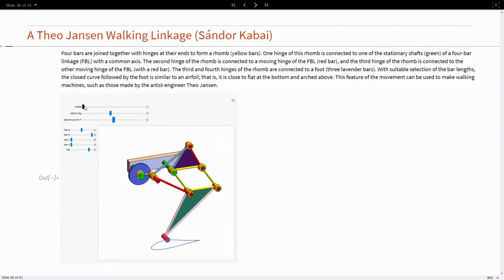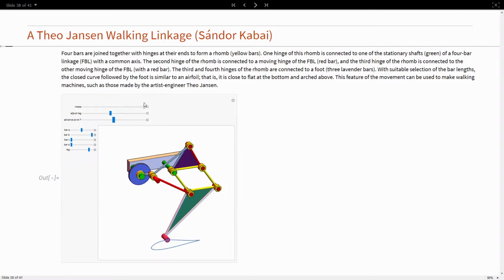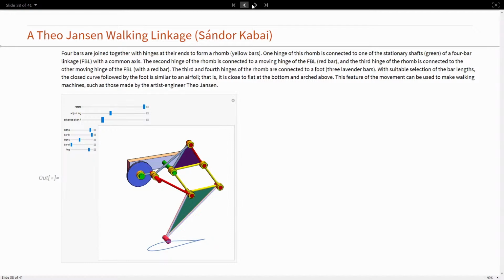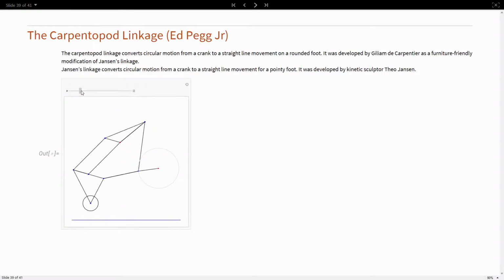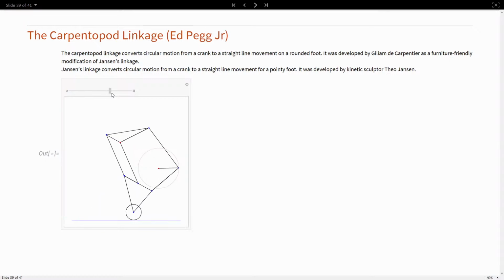More on the walker. As the wheel turns, we get a movement at the bottom. So the walker I showed earlier has something like this. But as we adjust the bars, we get different effects. Sometimes they're not flat on the bottom anymore. And here's the Carpentapod. You can see that the round part at the bottom stays on the line for a relatively long time.